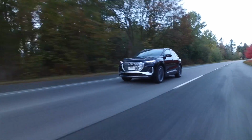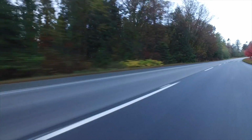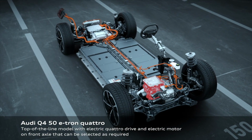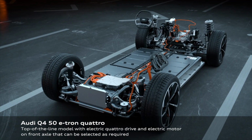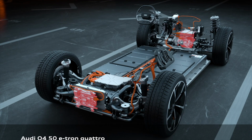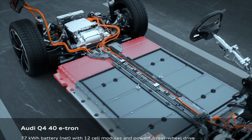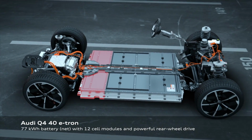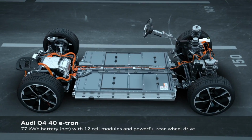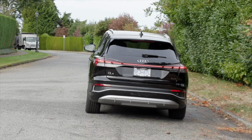The Q4 e-tron 50 has 295 horsepower and 388 kilometers, 236 miles of range. It has an 82 kilowatt-hour battery and quattro all-wheel drive. In the U.S., there is also a rear-wheel drive model, the e-tron 40, with the same size battery but less power. 201 horsepower, it gets some extra range, 265 miles.